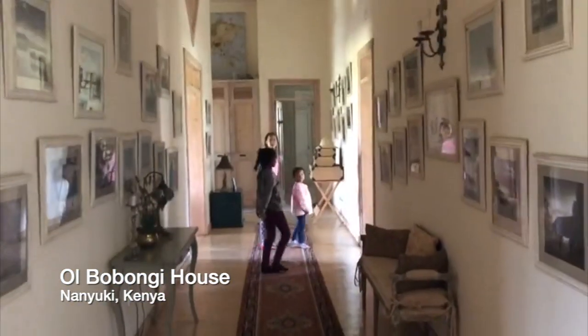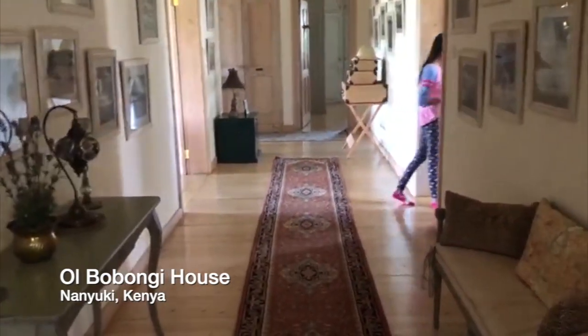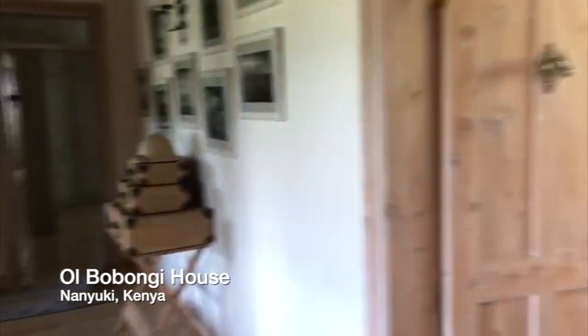What's next? The kids' room. The kids' room. Okay, this is the central hall that goes to the bedrooms. All kinds of nice safari photos on the wall.